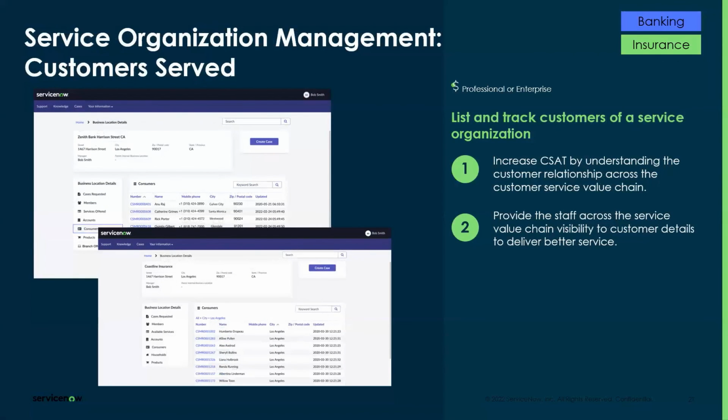Similarly, service organization management's customers served feature helps the location managers or the branch managers easily identify customers that are attached to their branch locations. So in banking, this will allow branches to identify VIP customers or high net worth individuals and submit cases on behalf of those specific customers.